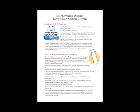For Part B, it covers 80% of the doctor's costs, your medical bills, again, your MRIs. So you pay the 20%, and there's also an annual deductible of $198. Again, Medicare was never designed to cover all your healthcare costs, but we'll get into supplements that are available to you. So, ways to supplement original Medicare.